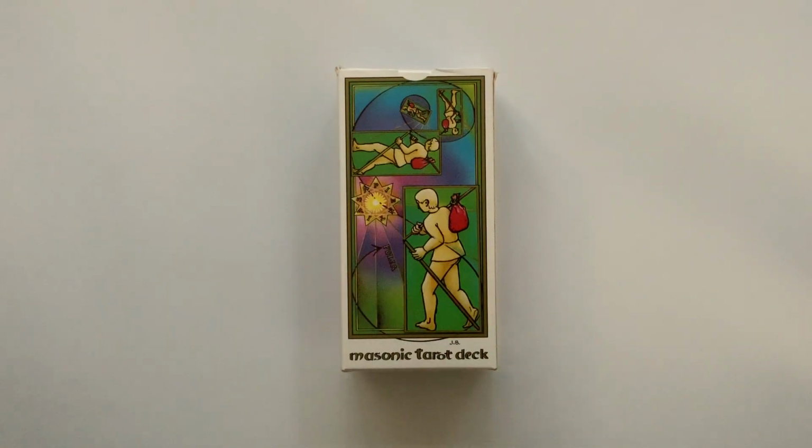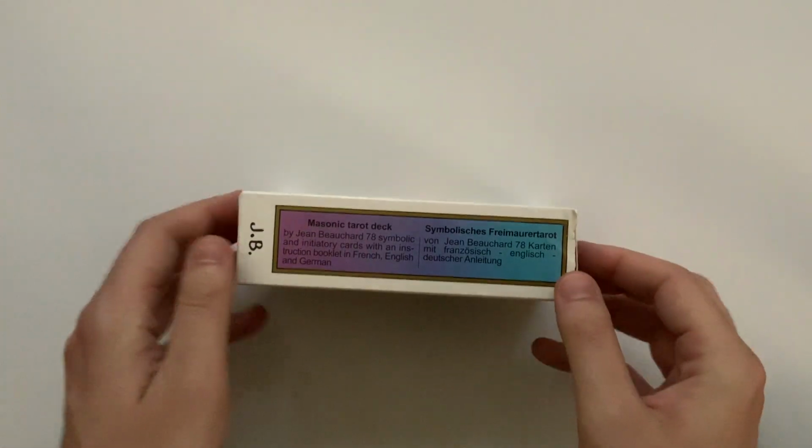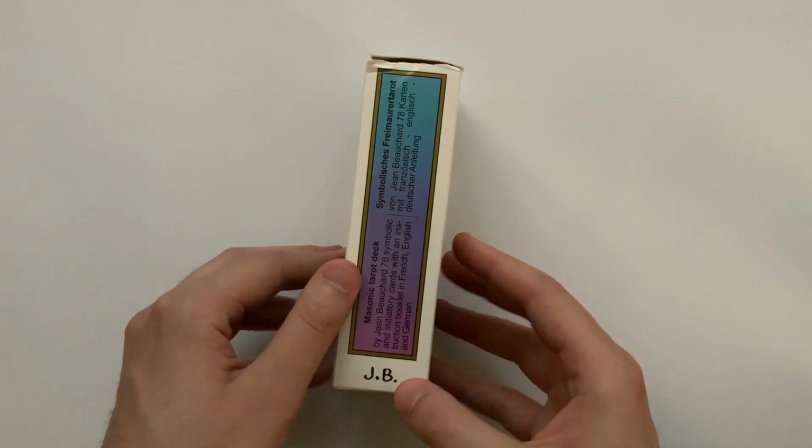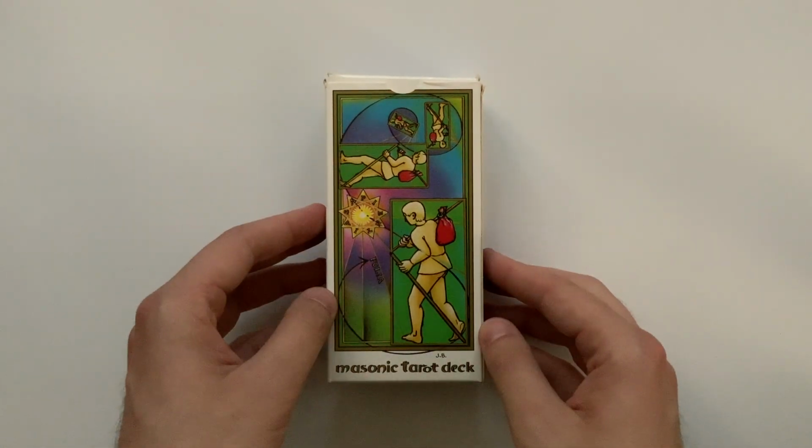Coming up next, we have the Masonic Tarot deck, and this is by John Bouchard. Yes, we're going to go with that. Good old JB. JB I can pronounce. This was another one of the top 5 decks that I just couldn't imagine living without.